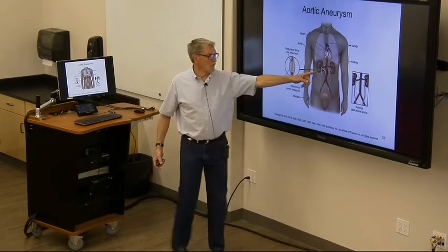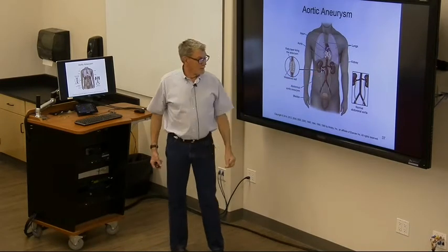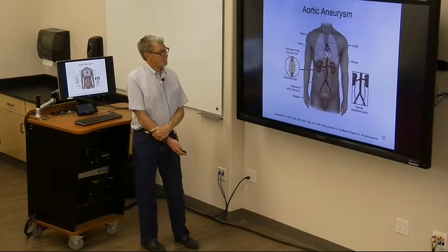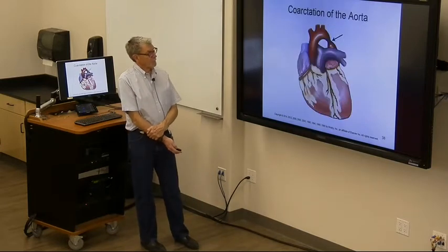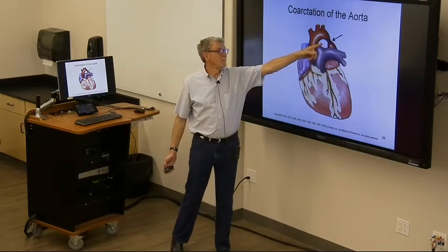Aortic aneurysm. This is down in the abdominal aorta, bulging here. Coarctation of the aorta, narrowed.